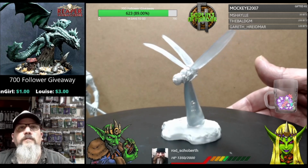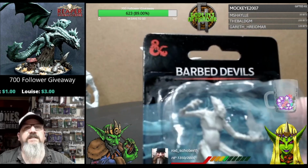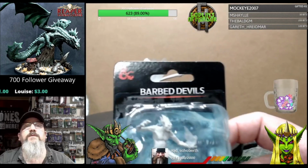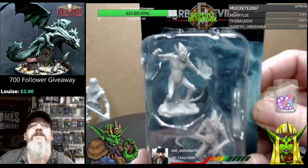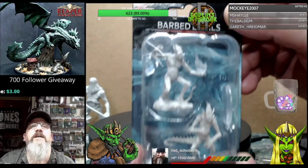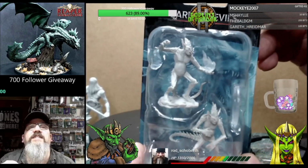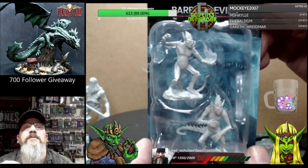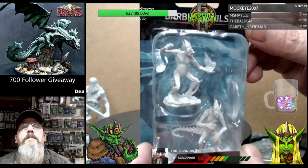Okay, so moving on. We have the Barbed Devils. Now these are absolutely gorgeous as well. I think my favourite word is gorgeous, and that's what I normally say about nearly every single miniature. I will tell you the truth, if I see a miniature that I'm not keen on or I think is rubbish, I do actually say that now and again as well. But these are absolutely lovely miniatures, the Barbed Devils.